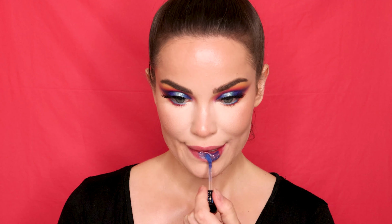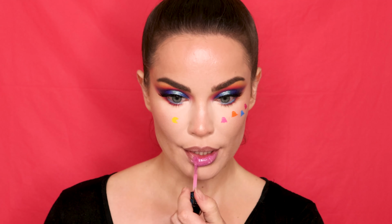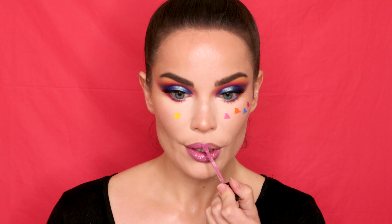Last but not the least, I have Inky. This one definitely needs a couple more layers because it is very patchy and I don't see a huge pigment situation and opacity is not great. I expected a lot from this shade. Yeah, it didn't live up to my expectations. It is very patchy and yeah, nope, didn't work for me. So I'm gonna use Pinky for this look because that's my favorite one and the pigmentation and opacity was great.